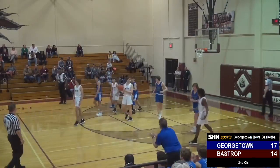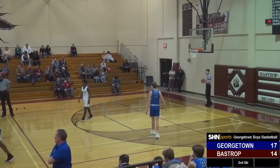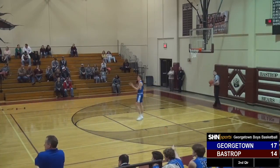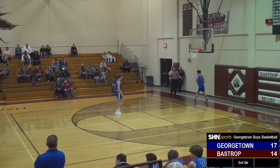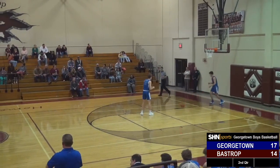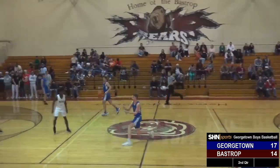Miller looks to drive in, but a whistle on the far side of the court. It's going to be on Dwayne Jackson. Evidently some kind of action going on the far side of the court. Jackson picks up the foul, and that turns the ball over to the Eagles with 4:48 left in the half. 17-14 Eagles lead it by 3.